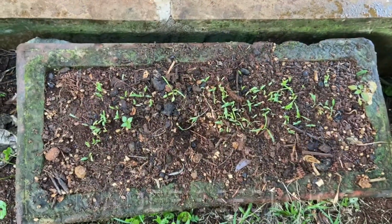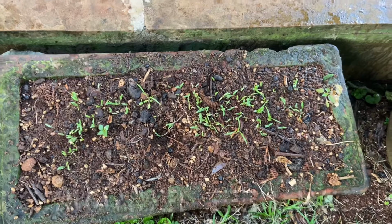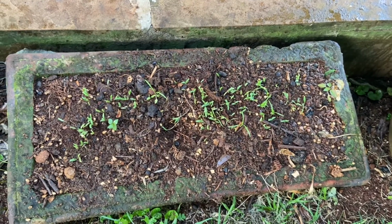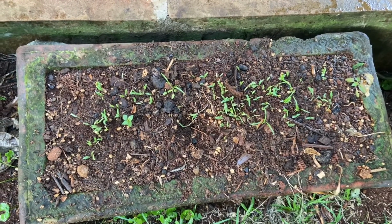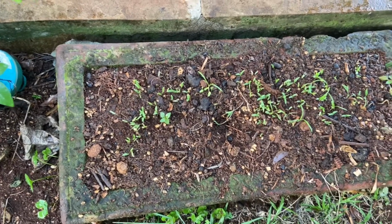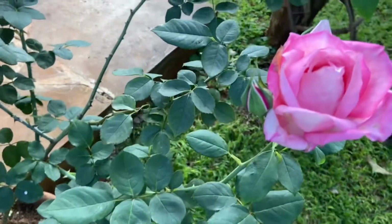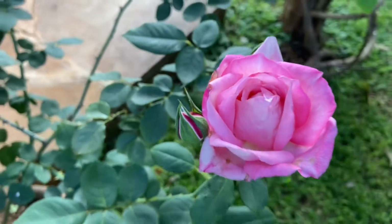This is another patch where we have some of the dhania, or the coriander seeds, coming up. Please do check out my video on the tips on growing dhania. I show some tips on how to make sure that the seeds grow and germinate quickly and they grow healthy as well. There's actually a few roses that are starting to bloom, and one has bloomed already.